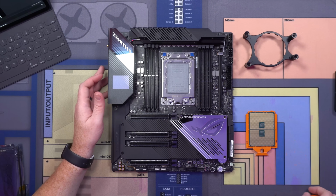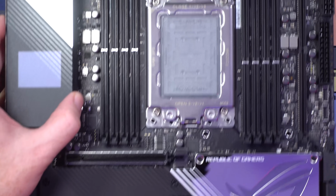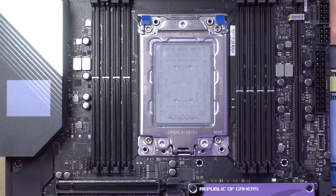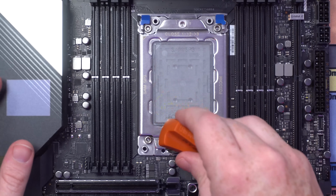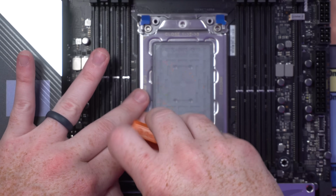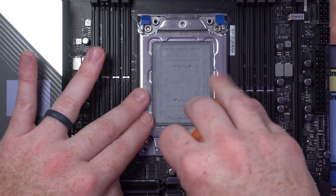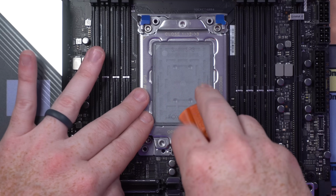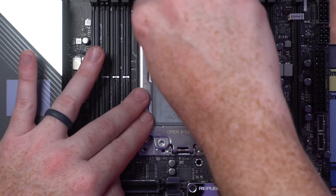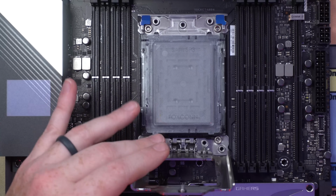Now on the Threadripper CPU, it actually has instructions. So it says open, close. To open, we start with 3, which is labeled. So we're gonna undo 3. And then you do 2. And the last one you need is 1. And then it just pops off just like that.